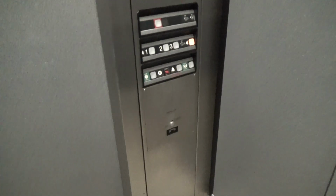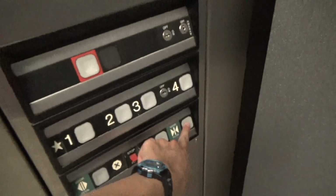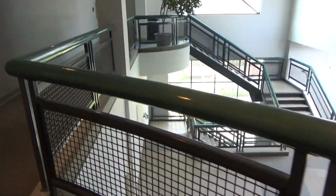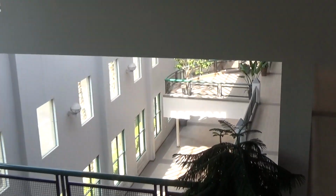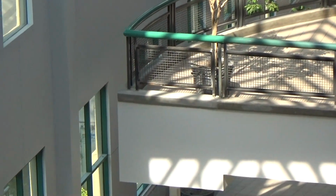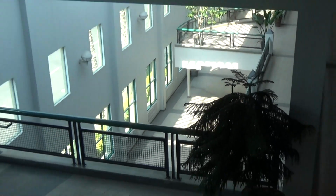Pretty basic elevator. Oh, it's been replaced by Dixon Truck. Wow, it's hot up here. If you look right there, there used to be an escalator there. Not anymore.